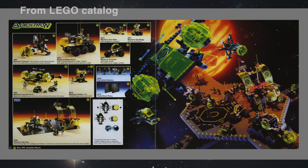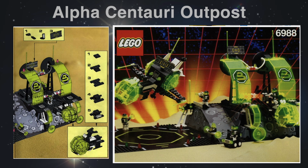And see that great outpost here in their catalog? And the outpost was known as Alpha Centauri Outpost. And hold on to your hat, their video is pretty energetic.